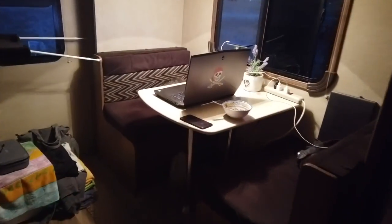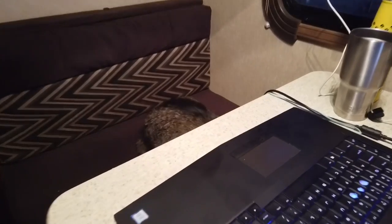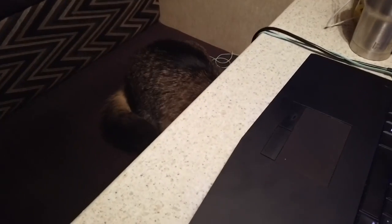Time to work on some photos. In for the night. Daisy, are you doing work? Are you doing work up here? Hi. I thought she was working on Papa's computer.